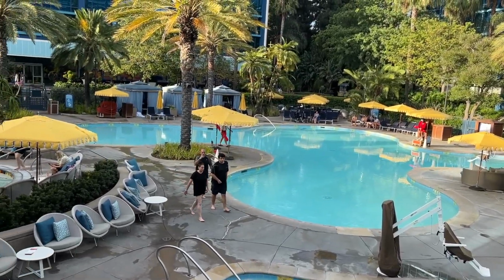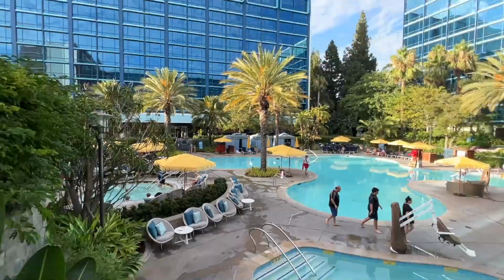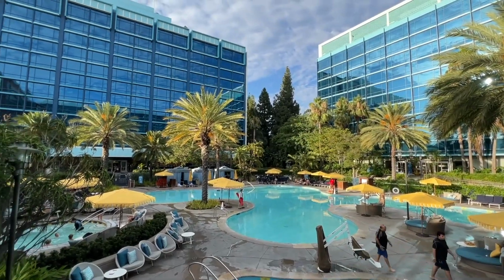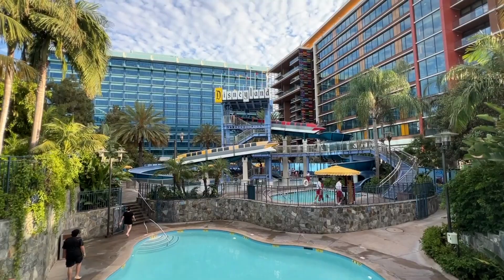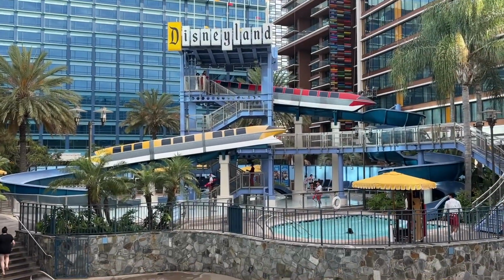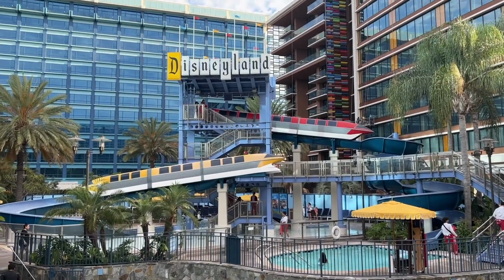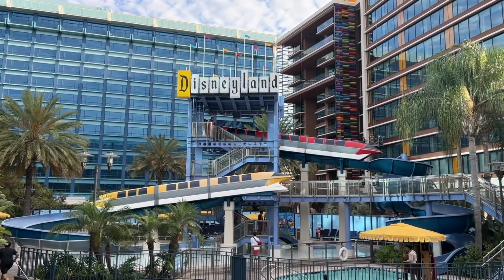Some larger, some smaller. There's walkways that go above them, and we have hot tubs. There is a splash pad for the youngest kids. There's ample seating. There are umbrellas to get some shade, and we have the very fun signature monorail water slides here into the pool. Those are super fun with that classic Disneyland sign there.